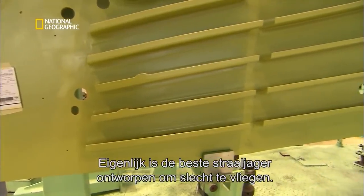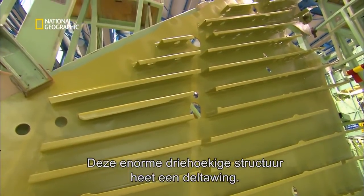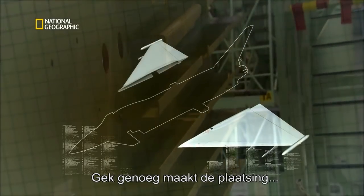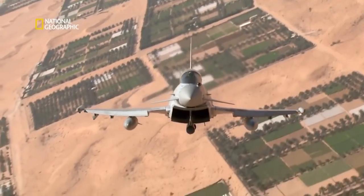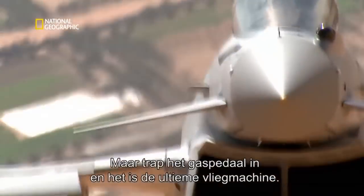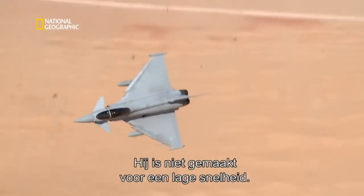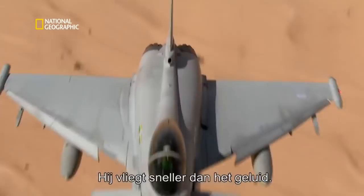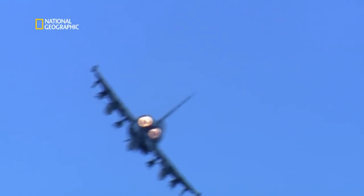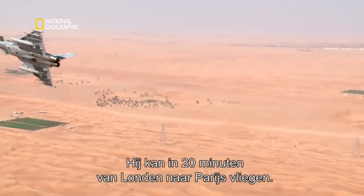Incredibly, the world's best fighter aircraft is designed to fly badly. This vast triangular structure is called a delta wing, and amazingly its shape and where it fits on the aircraft makes the Typhoon inherently unstable at low speeds. But hit the power, and this oddly awkward design is the ultimate flying machine. This jet doesn't cruise at low speed. It outruns the speed of sound. And could cover London to Paris in 20 minutes.